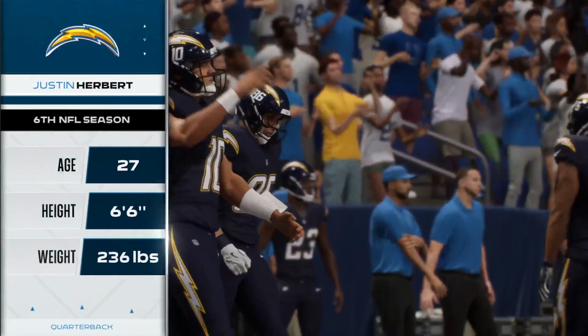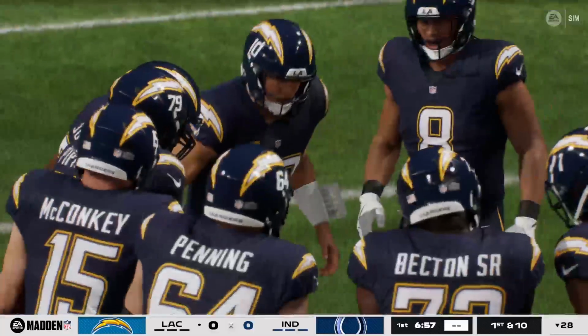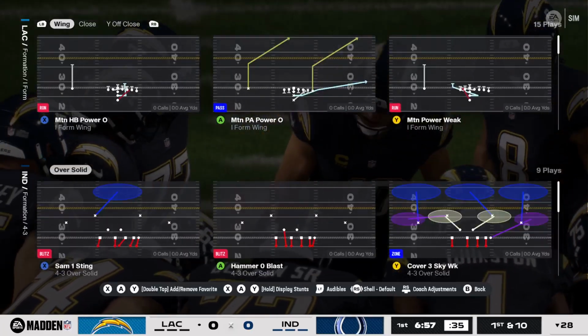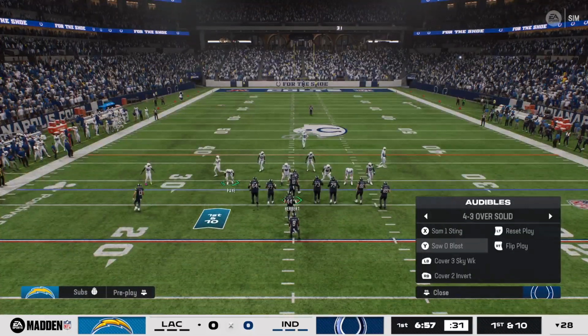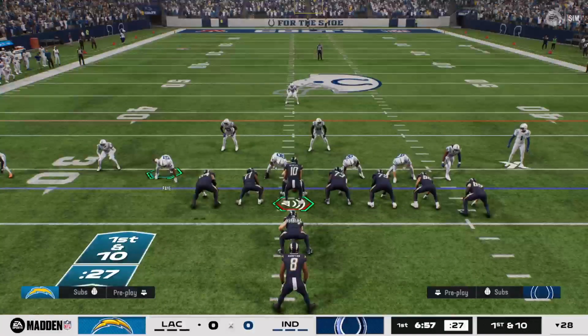Here are the Chargers ready to go on offense, led by their first-round pick in 2020, the man out of Oregon, Justin Herbert. And he is just absolutely marvelous to watch throw a football. That's something I could do all day long, watch him throw routes versus air. But he's even more impressive when their bodies are on the field, and he's creating with big throws downfield.